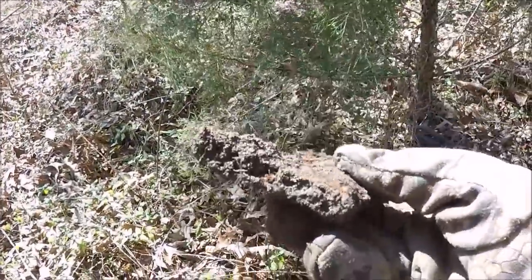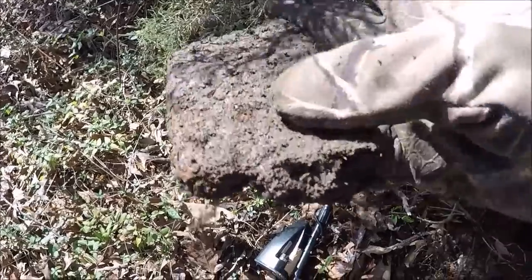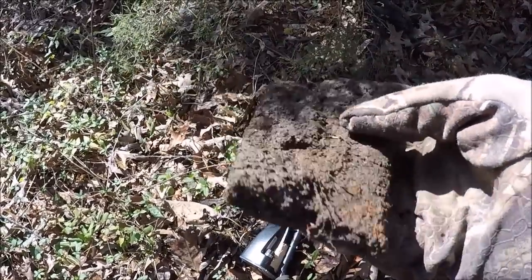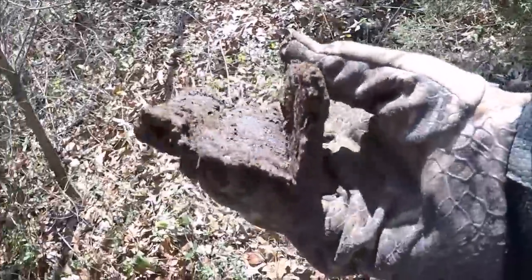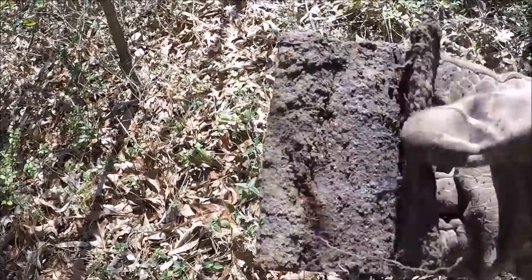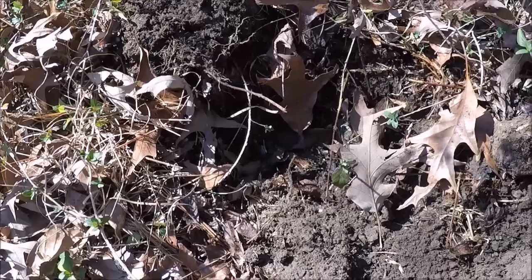Turns out it is one of those. I can't tell if it's a crushed can. I think it is. Let me clean it up a little bit. It's not a can. It is a folded up piece of metal. Be pretty cool if it was a metal wallet.